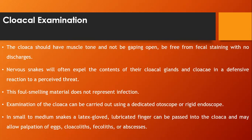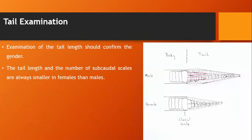So normally what you do in that scenario, you apply liquid paraffin that helps smoothen the cloaca, and then slowly massage gently from the anterior to the posterior side. You gently massage the obstructing mass. And then you can use your small finger that is lubricated just to palpate on the cloaca and see where the obstructing mass is. Examination of the tail should confirm the gender.